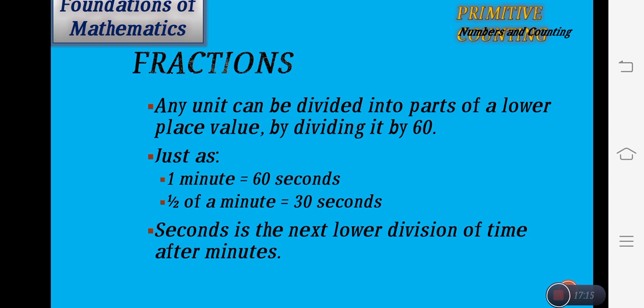Any unit can be divided into parts of a lower place value by dividing it by 60. Just as 1 minute is equivalent to 60 seconds, 1/2 of a minute is equivalent to 30 seconds. Seconds is the next lower division of time after minutes.